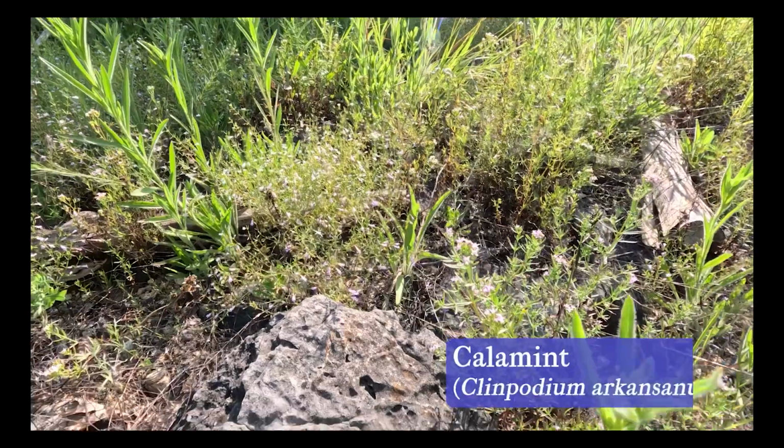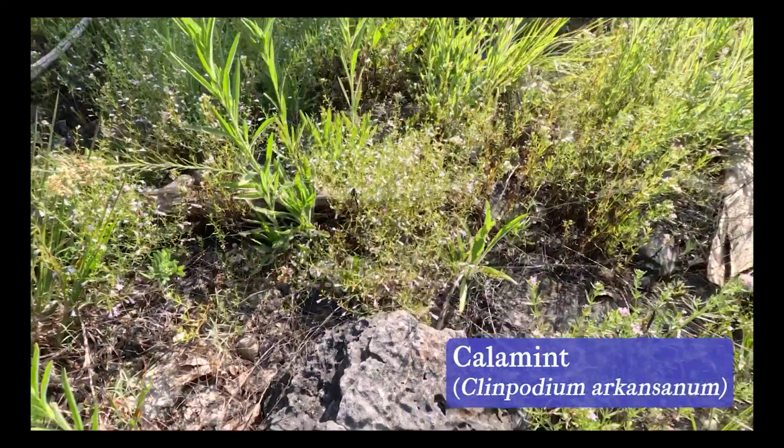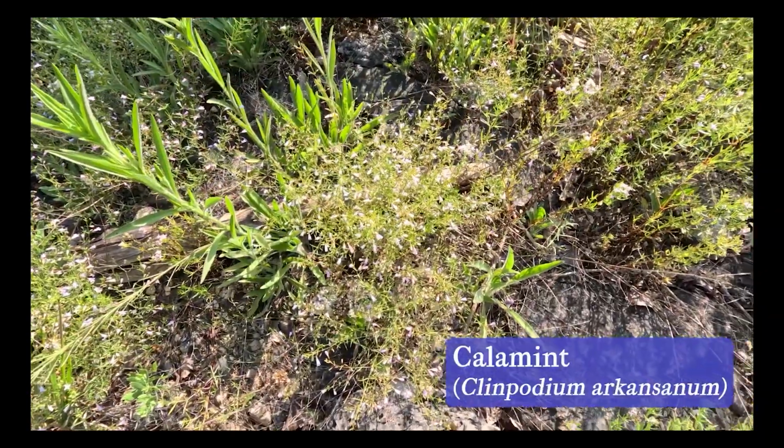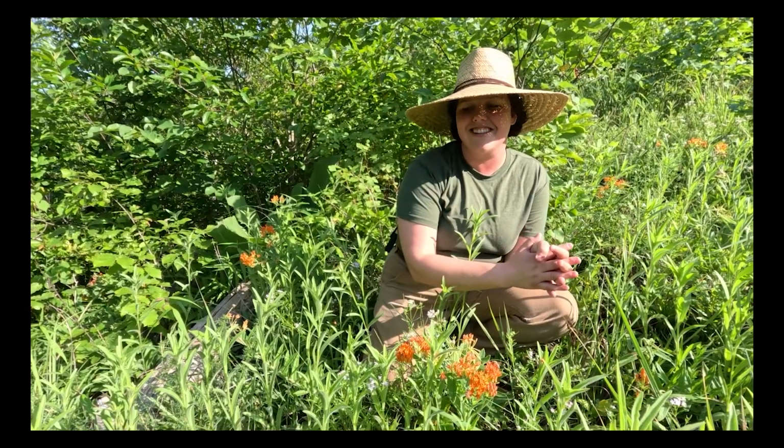We also have our mint here. This is a calamint that smells absolutely incredible. When you're walking through the glade, you can certainly smell it, and it's always a good way to know you're entering into a glade when you get that mint smell. It's often found at the edges. This glade's about 20 acres.